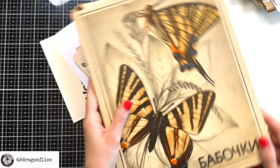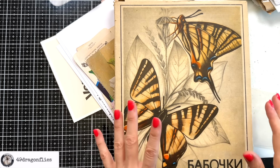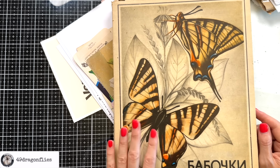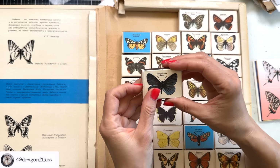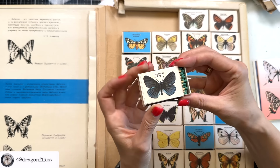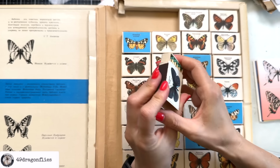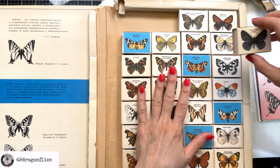This I don't know what to do with. I shared this also in the Plan With Me video where I shared that whole trip, that was Plan With Me August, if you want to go back to see the adventures from the Netherlands. So this is a Russian box filled with these gorgeous, gorgeous butterflies. And they're on matchboxes and they're all full. I've already scanned these images. They're also available in my shop.